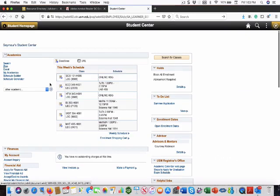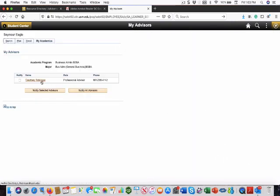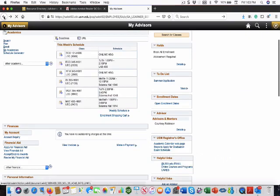So if you're looking at the Student Center over here on the right, you will see this advisor and mentors box. And so in this particular case, the advisor is Courtney Robinson. You can click on the details and you can actually get the email address and everything that you need for you. So you can get that information there. If you don't remember what your advisor's email address is, etc., you can find that information in SOAR.